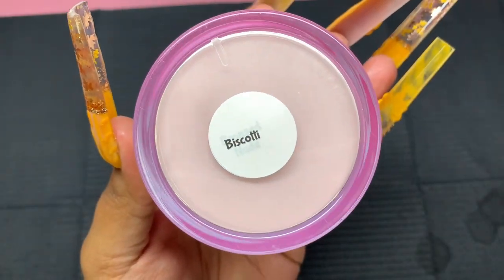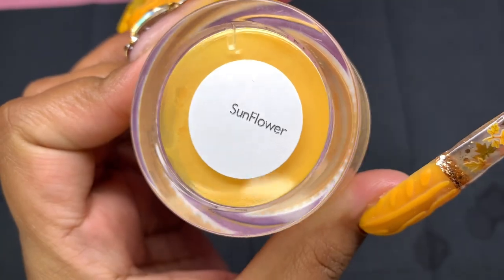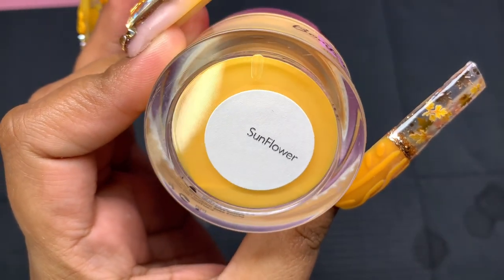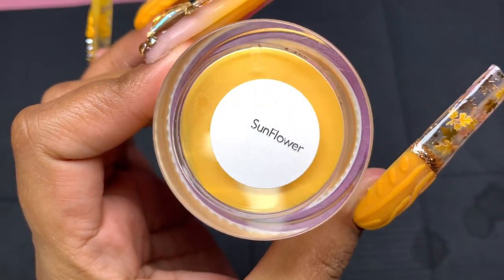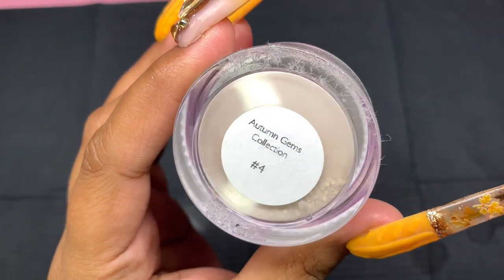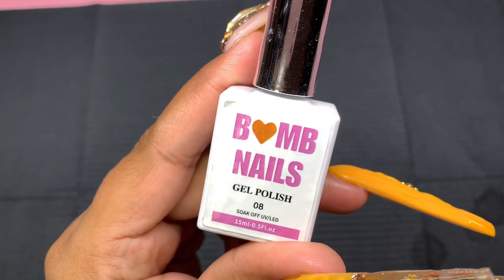So let's get started with the products we're going to be using for today's nails. We're going to be using Biscotti for our nude. This one is called Sunflower. This is from our fall collection. I believe it's still in stock. This is number 4 from our Autumn Gems collection. This one's currently out of stock.